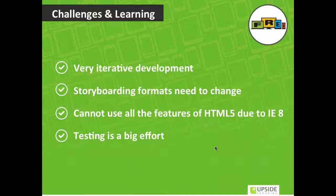So we've now ended up creating a test lab, which we now also offer as a service to our clients, that if they were creating responsive e-learning, we could very well just do the testing for them because we have the lab available.